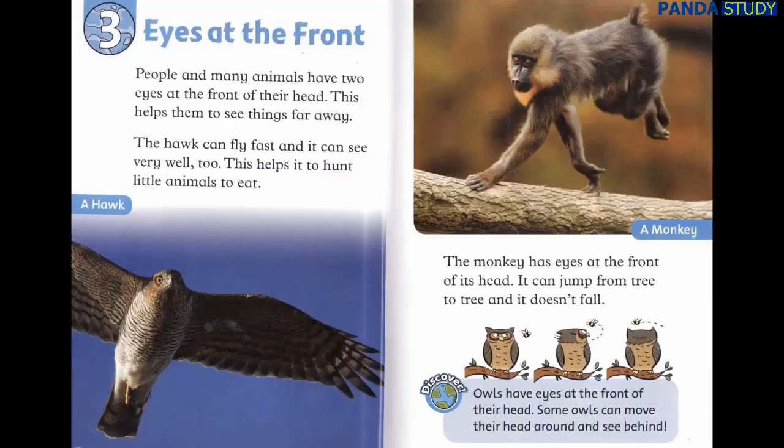Chapter 3. Eyes at the front. People and many animals have two eyes at the front of their head. This helps them to see things far away. The hawk can fly fast, and it can see very well too. This helps it to hunt little animals to eat.